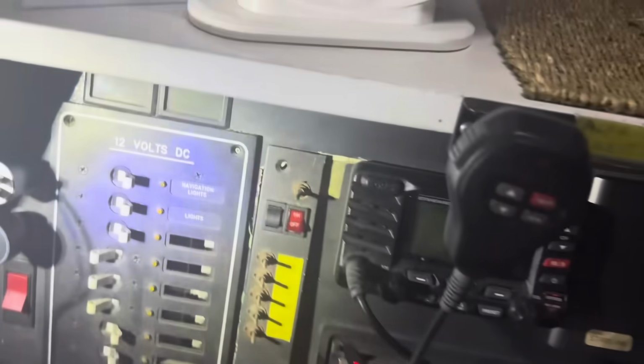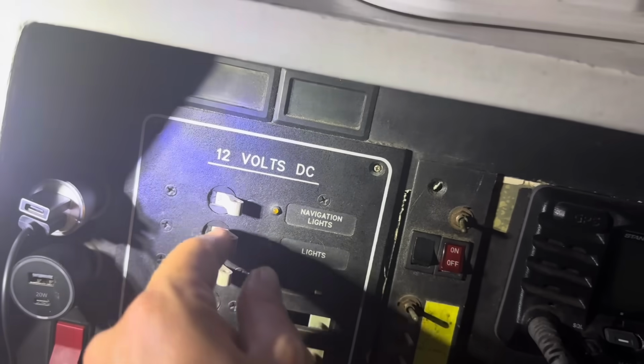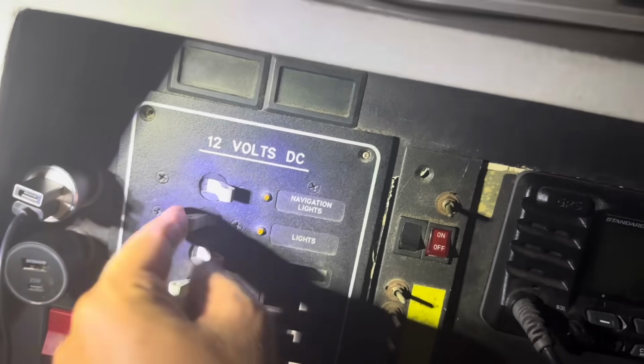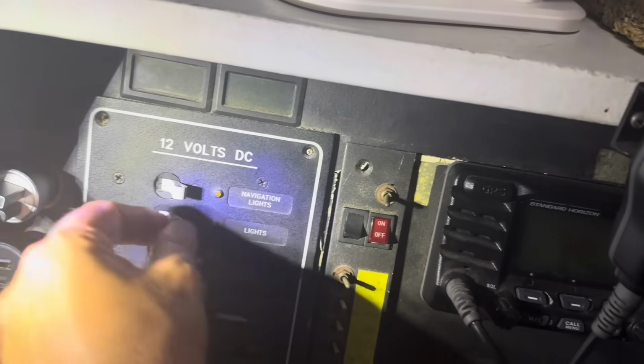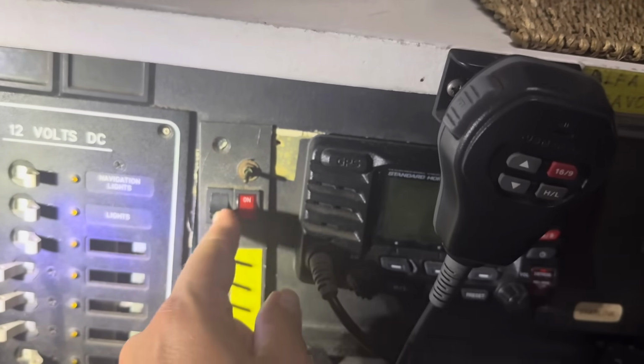So now that it's dark, we're testing the nav lights, and nothing works. At least the way I was told it worked. Wait. Okay, so this does have power, obviously, right? Because this is powering this whole panel. So let me get the multimeter. Oh, no. It's just a rat's nest back here, guys.